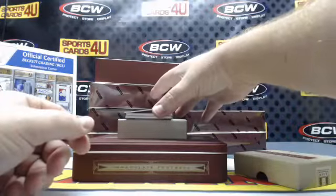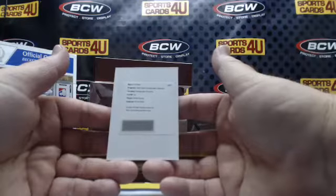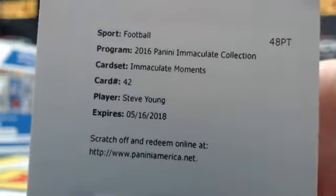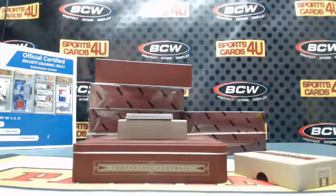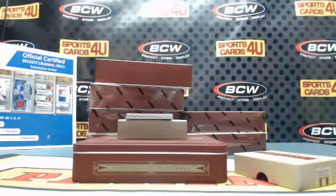Ooh, we have a redemption. Immaculate Moments, card number 42. Hello. Steve Young. For now, we'll assume that that's 49ers and not Buccaneers.